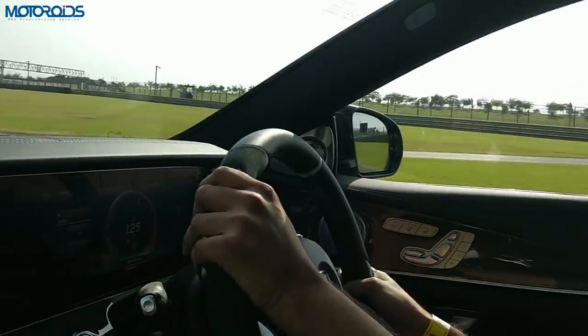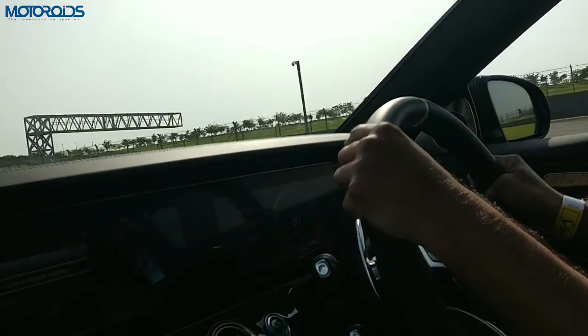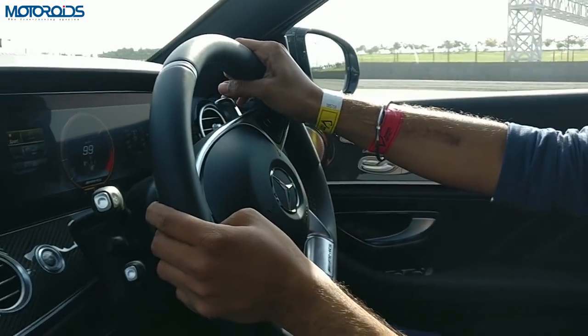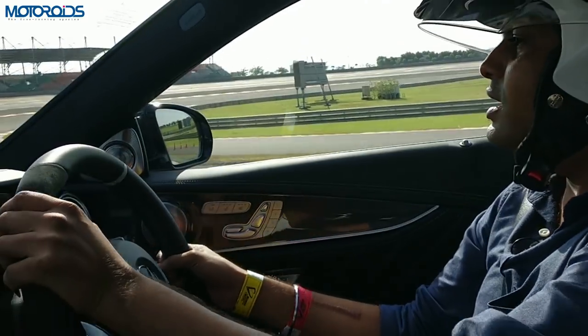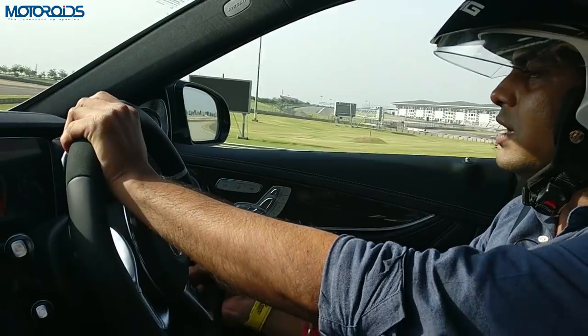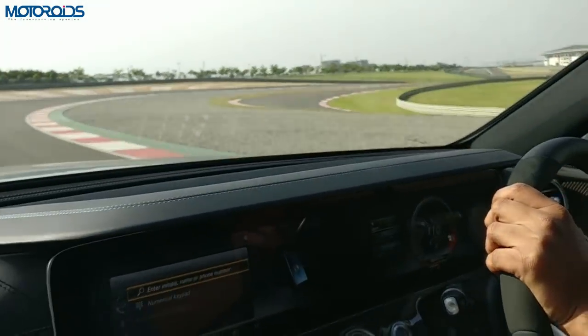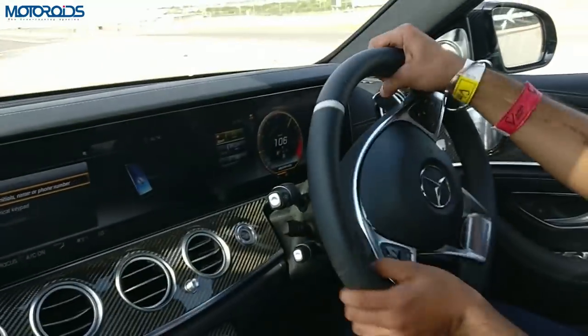Now the steering, it's not very feelsome, but it's very direct. It does what the car should be doing. We're slightly wild around the parabola now. And just look at it, how it holds its line. It gets a little mischievous and a little playful.